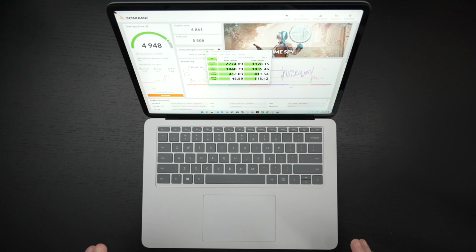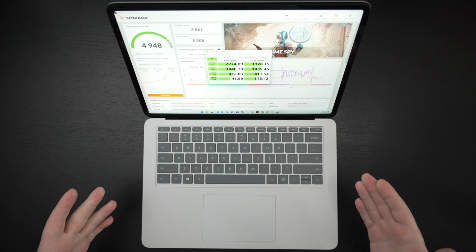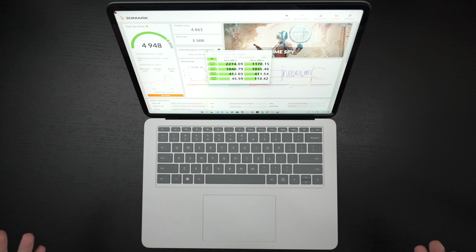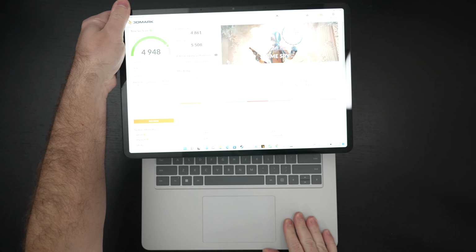What you're really paying for is Microsoft's build quality. What you're really paying for is the studio-esque design. Now, I mentioned before my old Sony Vaio Duo 13. I had the Duo 11 before that. And then, of course, Sony, when they still owned Vaio, also pretty much invented this entire trick.